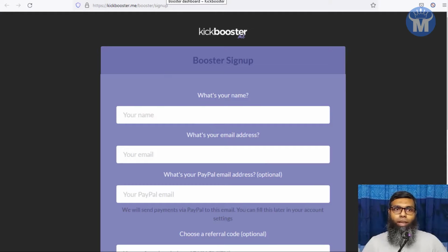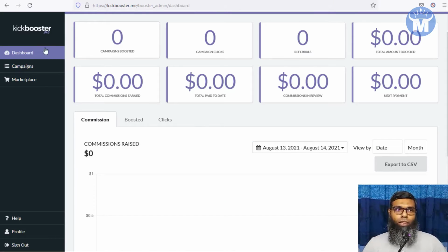And when you log in, this will show the Kickbooster dashboard, which is 0, as I have a new account here. It will show your commissions, your boosted amount, and your clicks. The commission status will show here, and boosted amounts will be showing here. Anyway, the thing is, when you sign up, you see your dashboard. You just click on here, marketplace.